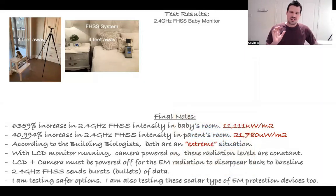So the last thing I just wanted to mention here is that I am testing out possible safer options for baby monitoring.